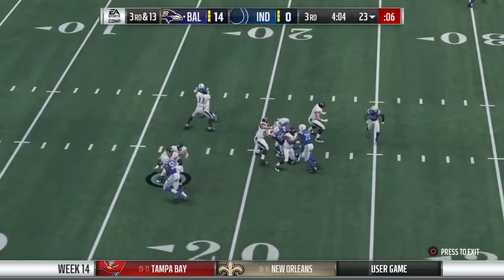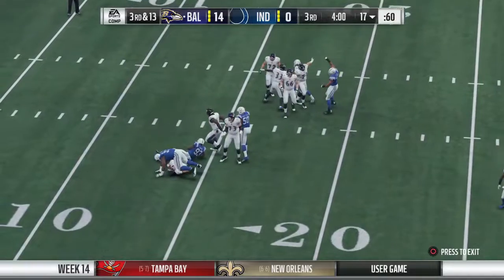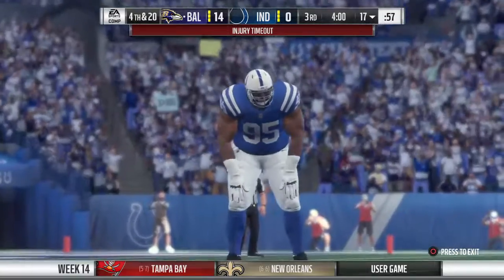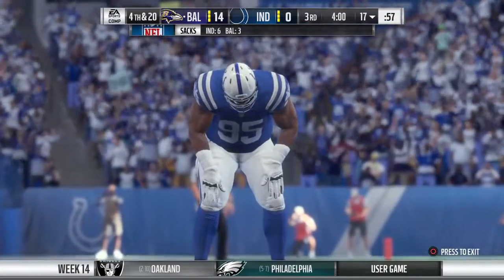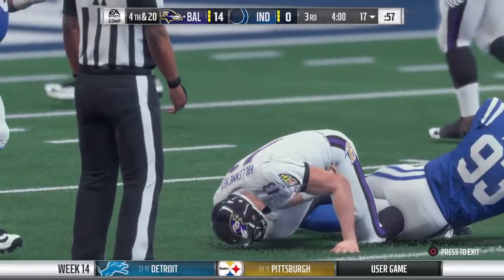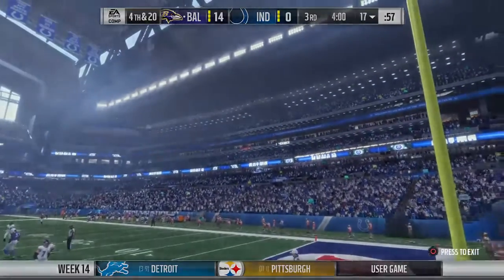Now on 3rd and long, they'll look to throw. Hit from behind, and he's going to be driven down. And now following that sack, looks like we've got an injured man down there on the field. While the trainers take a look, we'll step aside.